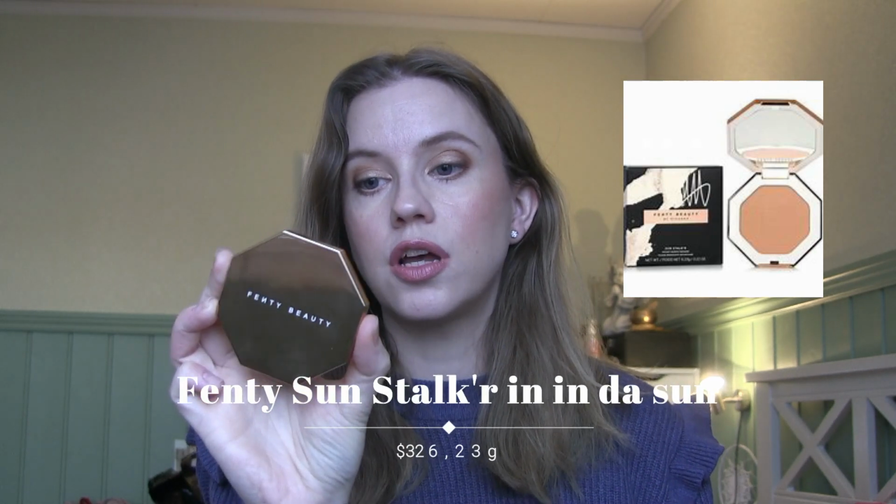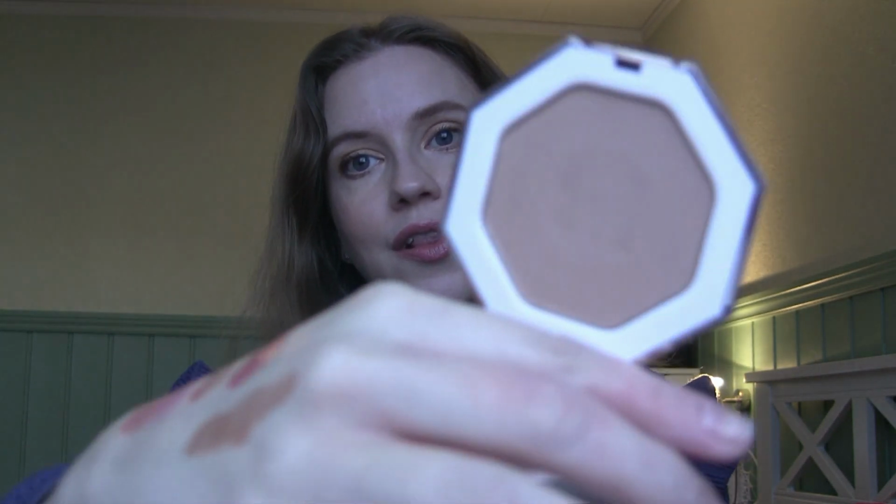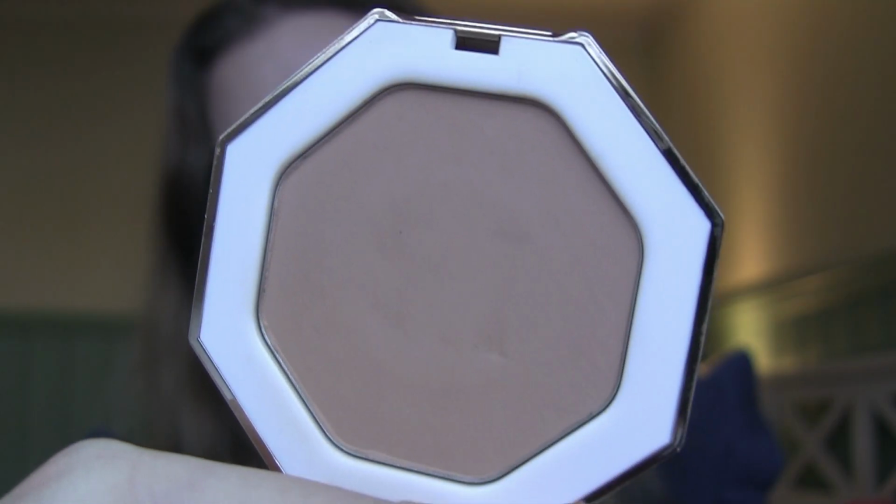The other item I purchased was the Fenty Beauty Sun Stalker in the shade Sun. So this is their lightest shade, I believe. I've also been wanting this for a long time as well, and I ended up really liking this. It looks really nice and natural on my pale skin, and it's really great for the winter time. I think it's a little bit too light during the summer, but I haven't really tried it during the summer, so we'll see. But those were the purchases for August, but I also got some birthday gifts in August that were makeup related.